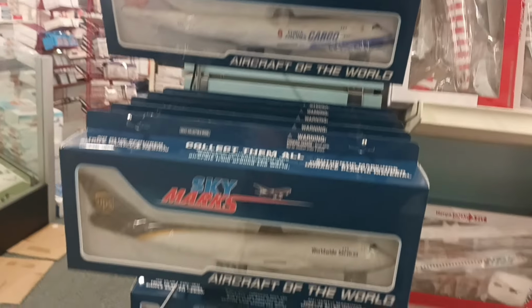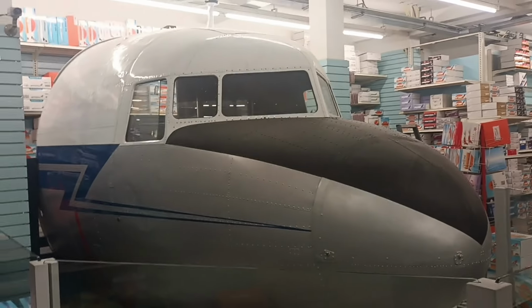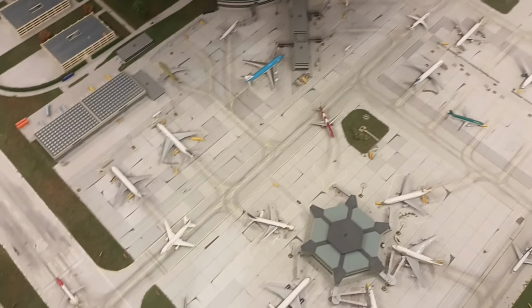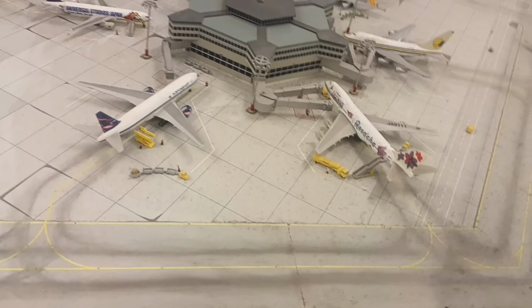Skymax. This is DC-4, and there's a model diorama. That's the problem, collecting dust.